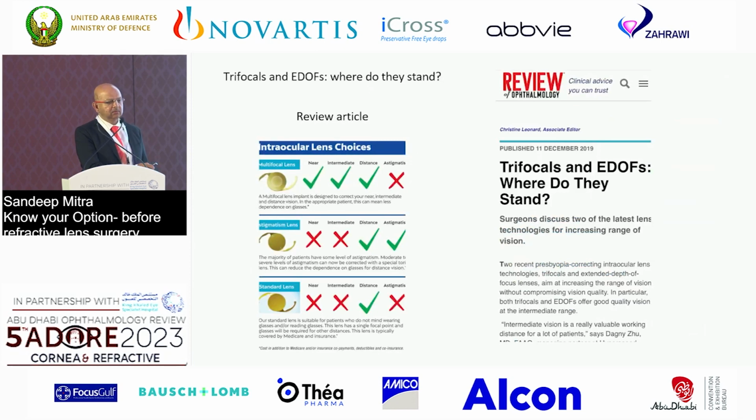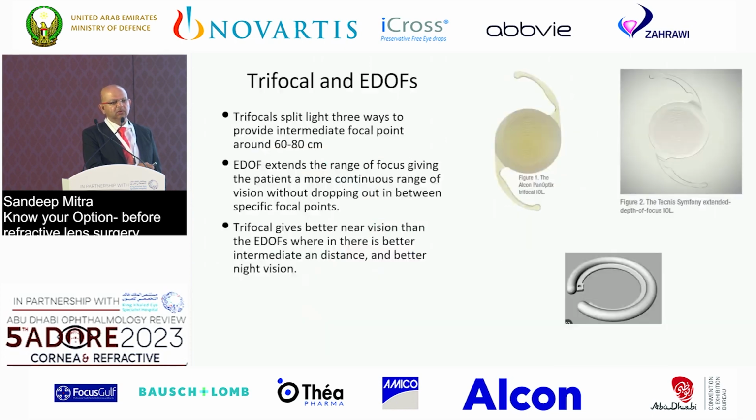This is an article which was presented in 2019, which reviewed various types of trifocal, bifocal, and EDOF lenses, and the surgeons came up with their plus and minus. Some of this I'm going to talk to you about now. So what is this trifocal lens? A trifocal lens basically splits the light into different foci, usually between 60 to 80 centimeters. That's where you get an intermediate vision. So you get a good near vision, a good intermediate vision, and a good distant vision. That's what a trifocal lens should be.